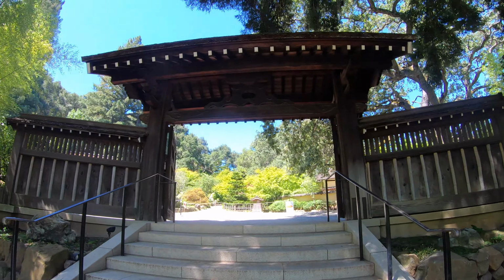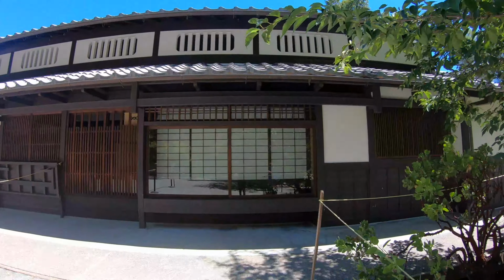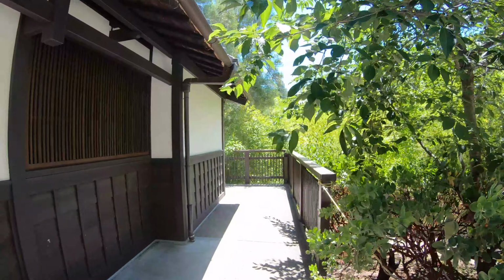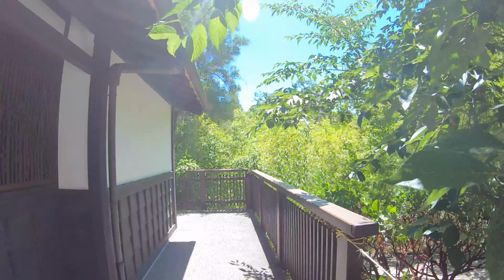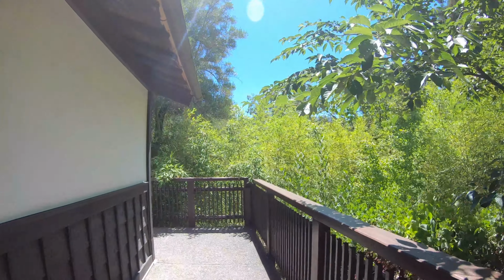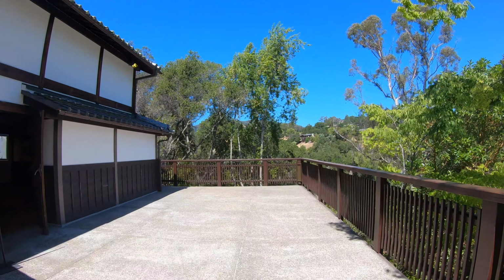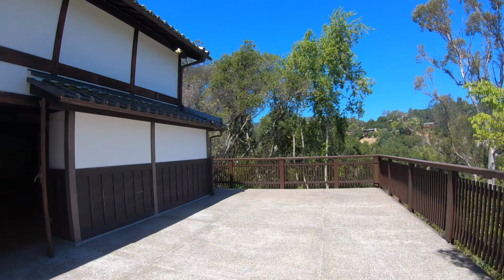After entering the gardens, you take a walk down a wonderfully scenic path filled with bamboo trees leading up to an old building. Believe it or not, this old building was actually a tea house built in Kyoto, Japan in the 1700s. The building was later taken down and reassembled in Hakone Gardens in 1992.